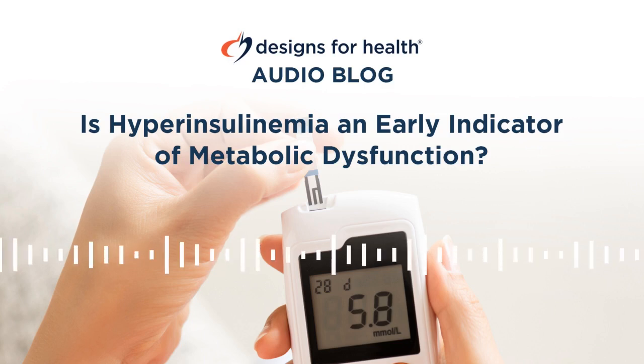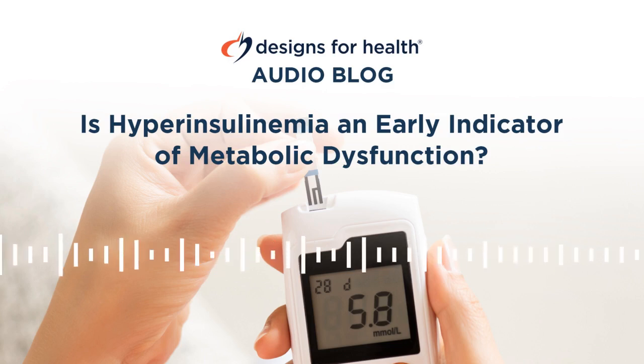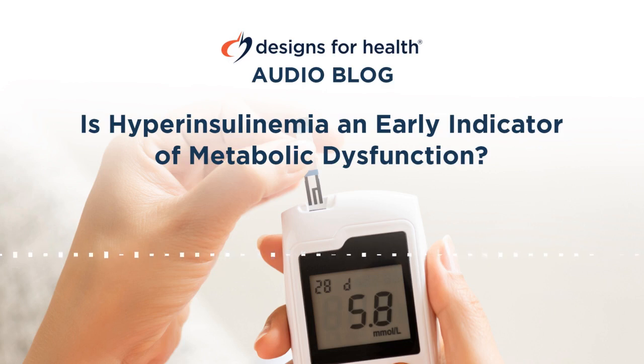A previous blog post from 2017 covered the work of Joseph Kraft, MD, who pioneered what is now sometimes referred to as the Kraft test, which is a modified oral glucose tolerance test. It's modified in that rather than the standard 2-hour test, the Kraft test is a 5-hour test, and instead of testing only glucose, insulin is also tested at each time point.